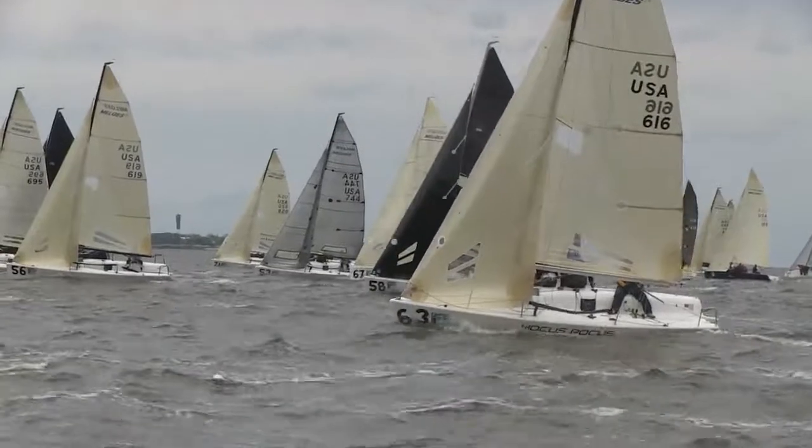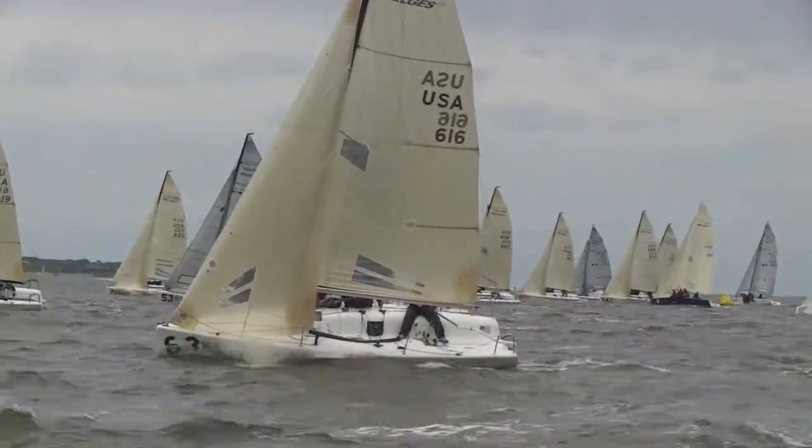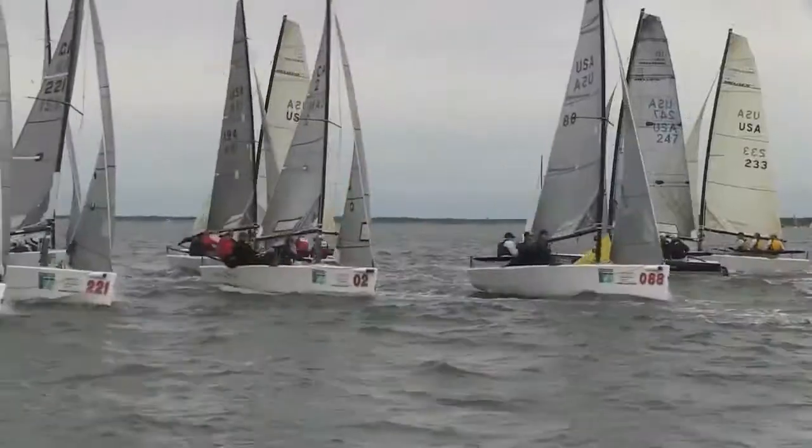Slight current changes made the right end side of the line favored, but it's a lot of shifts out here in the inshore course.